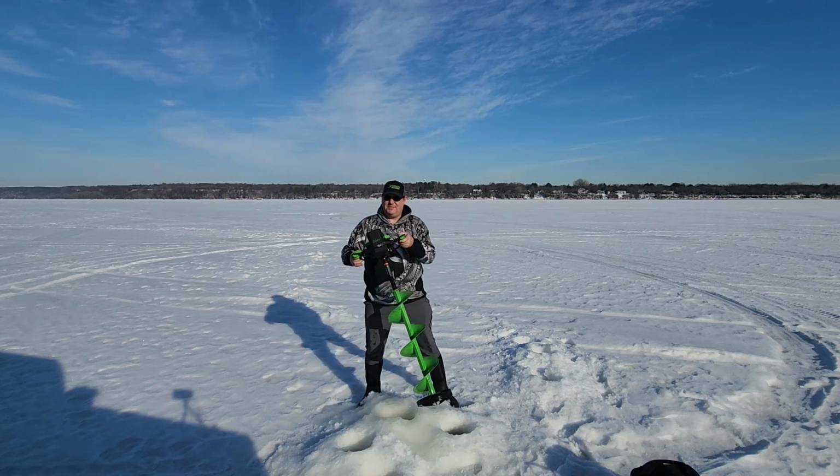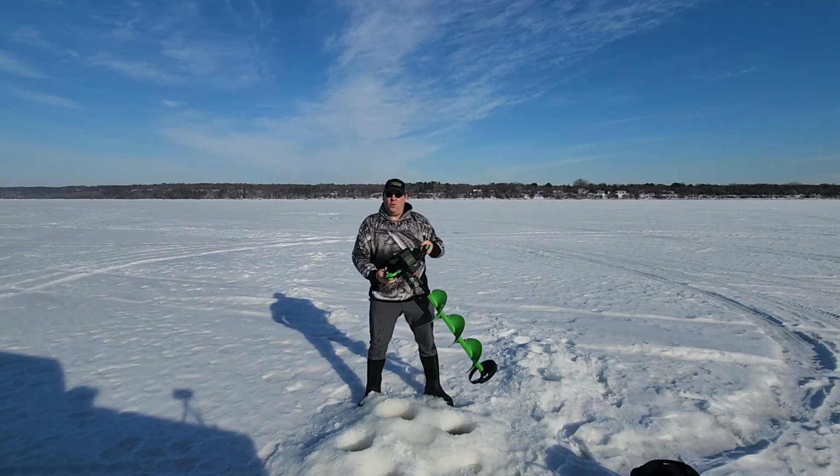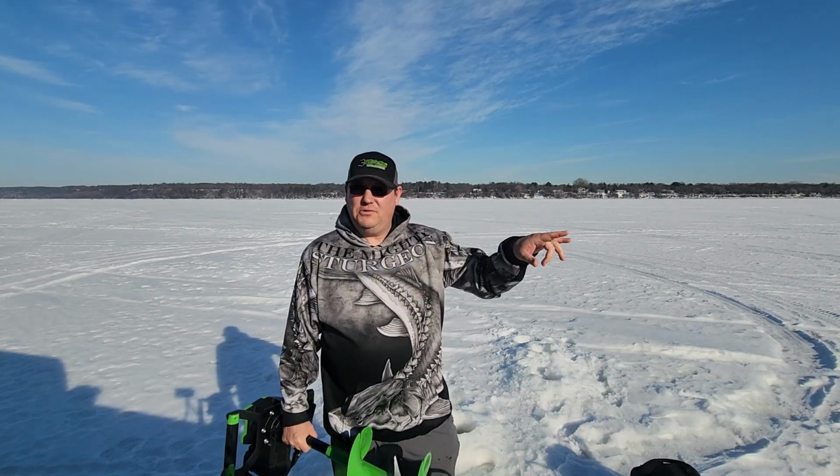All right, that's pretty fast for a 10-inch auger. The biggest difference is there's just no torque at all. It's just super easy. All right, let's get the house up and let's catch a sturgeon.